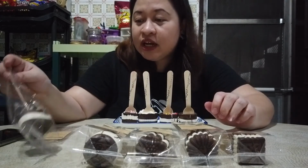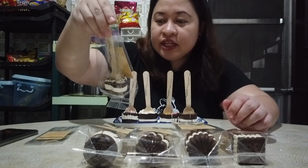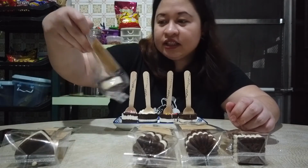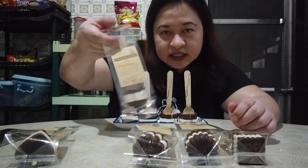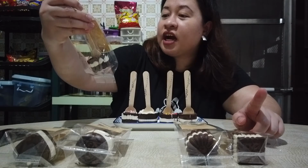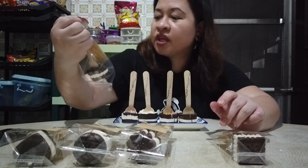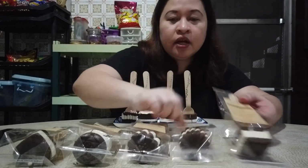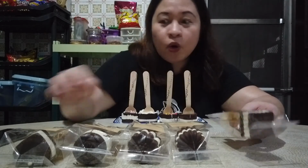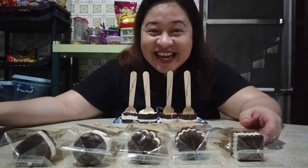Ayan, marami pa silang ibang flavor. Ang cute din nito. Heart-shaped naman, this is cacao with rice krispies. This naman, circle siya, cacao with black sesame. This one is cacao with cinnamon. And this one, cacao with peanut butter. And this one is cacao with coffee. O, diba? 9 flavors na ngayon, tapos madadagdagan pa. Isn't it exciting?